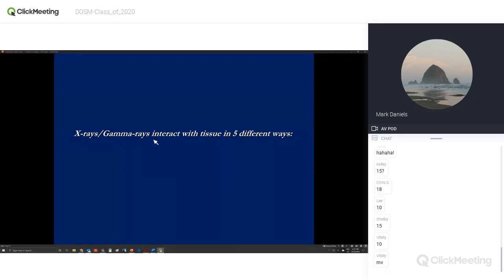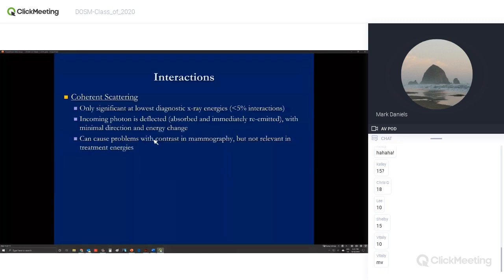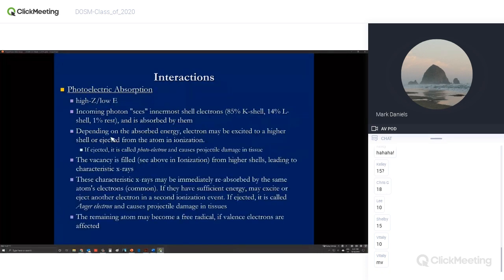So X-rays and gamma rays, let's review a little bit the 5 ways that these things interact. Even though we're talking about particles, let's verify that these are not related to particles, okay? These are X-rays, gamma rays, all that good stuff. Coherent scattering, low energy, diagnostic, very small. We don't deal with that.